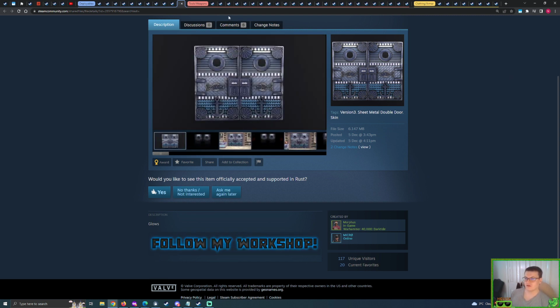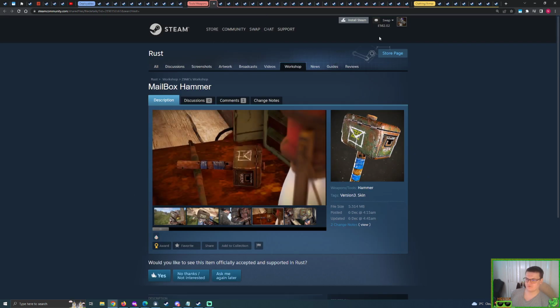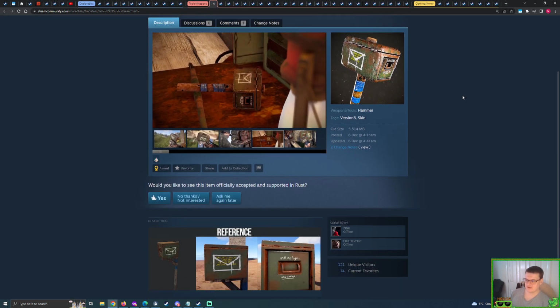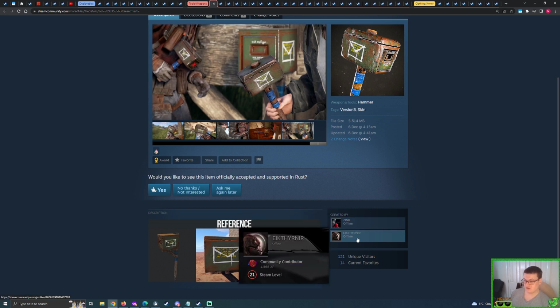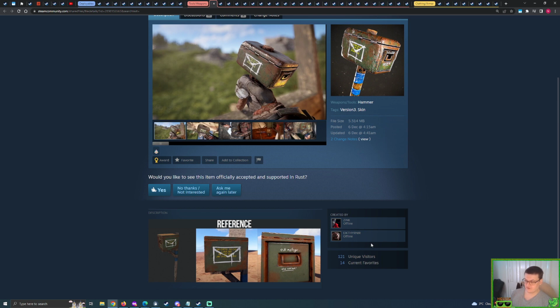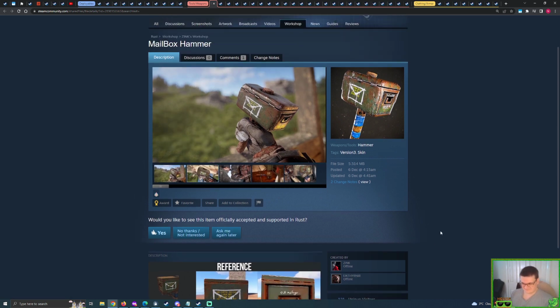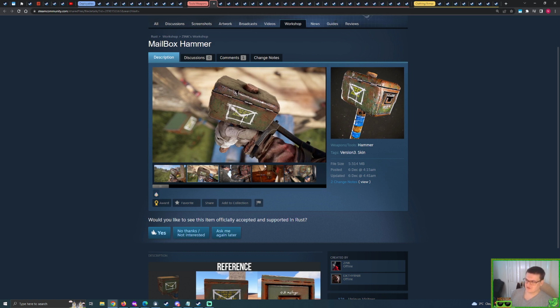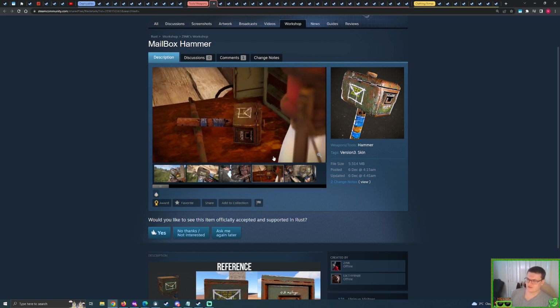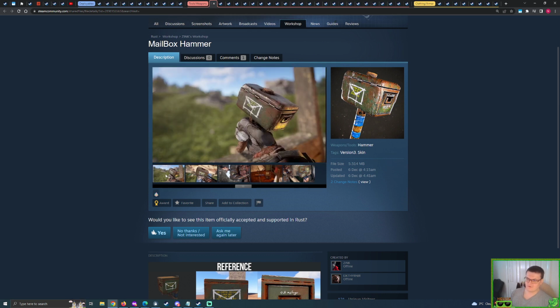So with that, we're now going to dabble into tools and weapons, starting off with the Mailbox Hammer, the only hammer skin of this week. It is made by Mr. Zink and Mr. Eichflinier. I can't pronounce that properly, I'm very sorry. But yeah, it's literally in the shape of a mailbox. Oh, I get it. If only it was larger and you could just wedge it into the ground. Cool stuff, looking very cool.